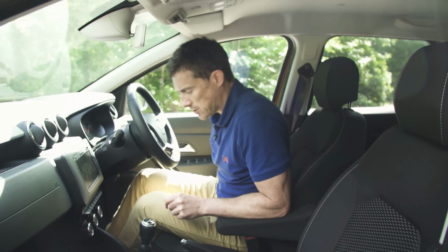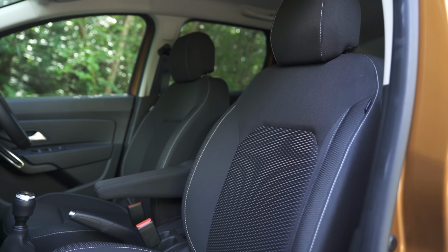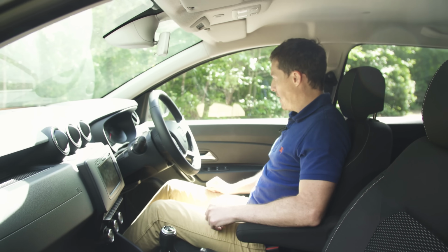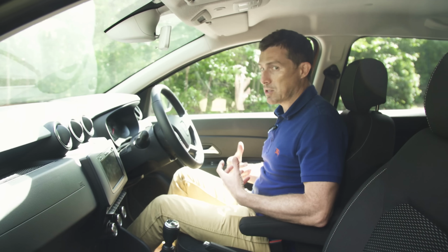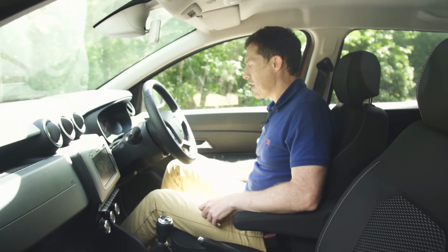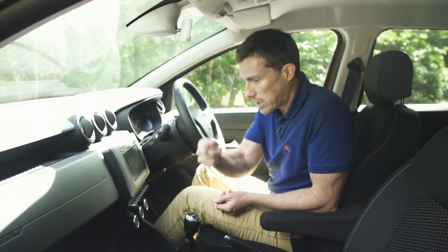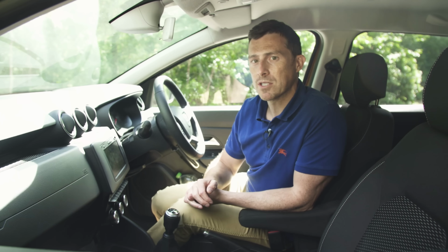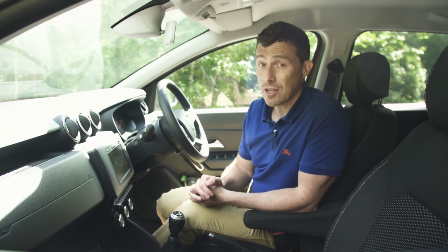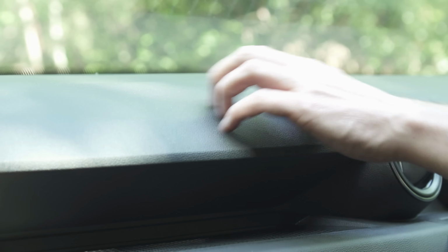That said, Dacia has improved the cushions on the seats compared to the old car, so it's a bit more comfortable and more supportive under your legs. Also, they've improved the soundproofing of the windows as well, so it shouldn't be so noisy when you're driving along, and they've made the stereo louder, though it's still not a great stereo. But once again, I'm going to refer you to the price. So this car I've got here, this Comfort with a 1.6 litre petrol engine, it costs just over £13,000. Great. Here's the problem though, it feels cheap.